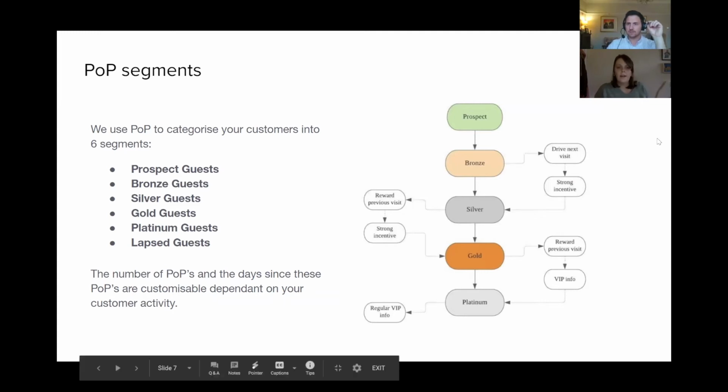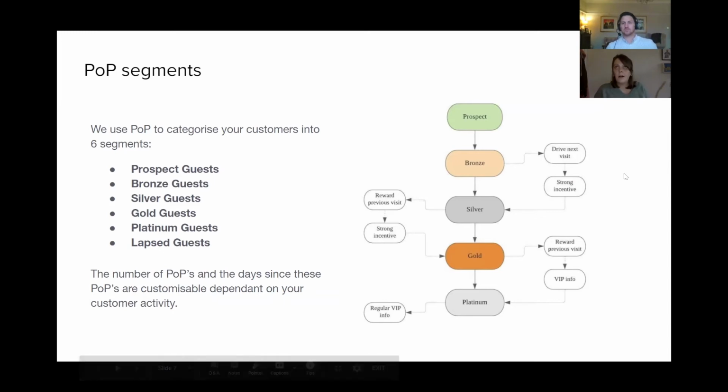Okay, so we've got these pop segments. What do you do with them now? There are two options. You can target them as a campaign email. So you could decide to send an email to all your platinum guests on a Friday because you've got some last minute tables to fill or something like that.